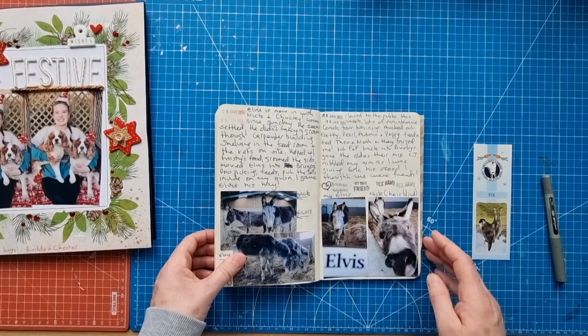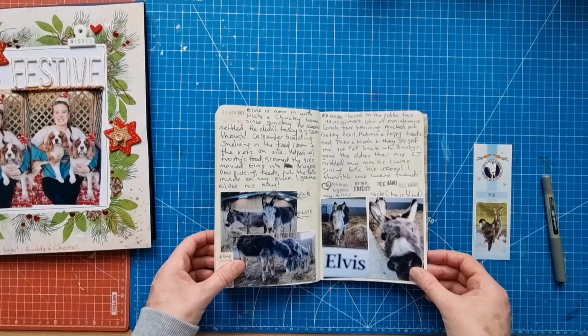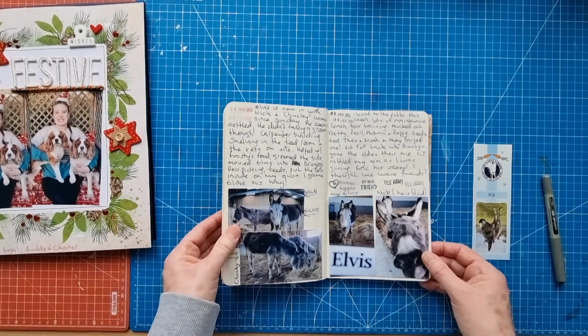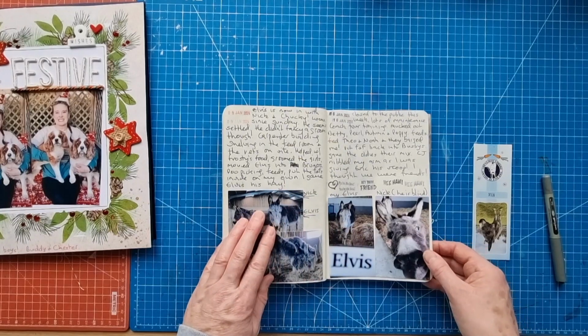I gave their oldies their mix. CJ nibbled on my arm as I was giving Eric a scoop. I thought we were friends. Yeah, CJ had a little nibble on my arm. Luckily, I had a thick coat on. But yeah, he was trying to get to poor Eric's scoop with his medicine in it, which he was not allowed to do, of course.